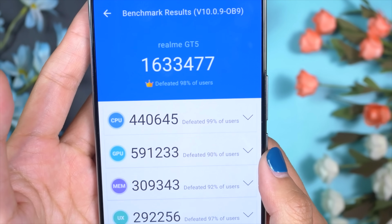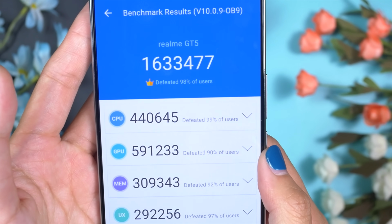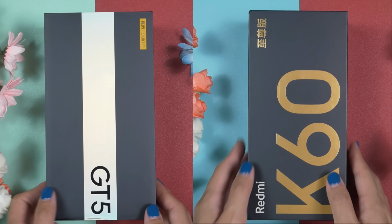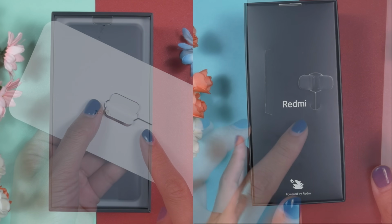Here comes the Antutu scores. GT5 has scored 1,633,000. On the other hand, K60 Ultra has scored 1,630,000. Very similar type of performance, so let's check real life gaming performance. Okay, I know. You wanna check the unboxing, right? Well, let's quickly check the unboxing before we check the real life gaming performance.